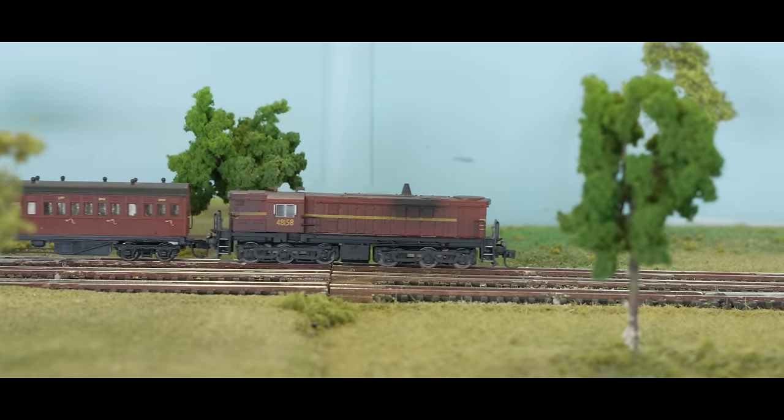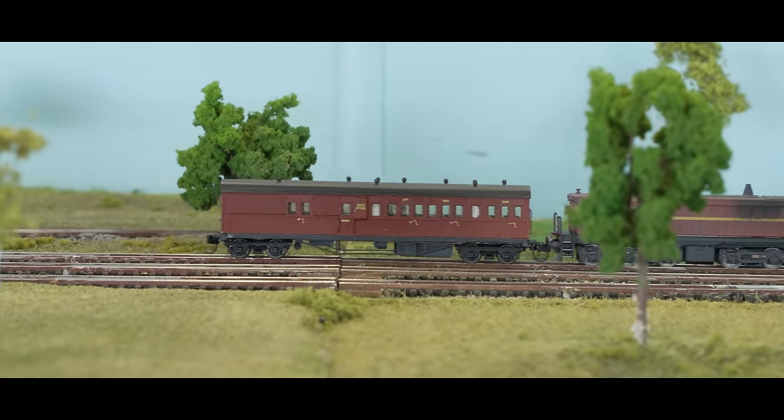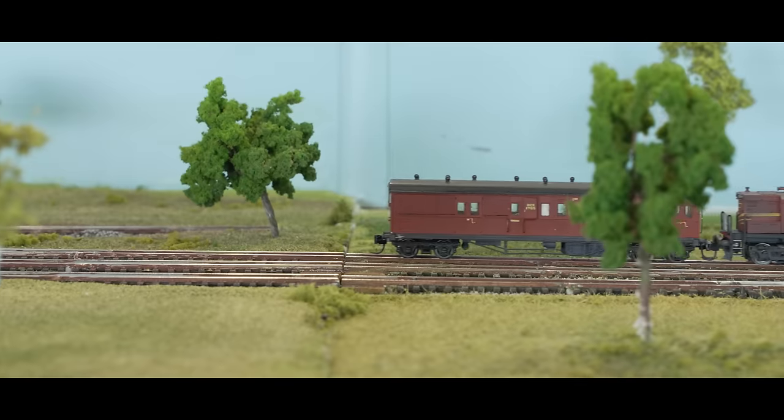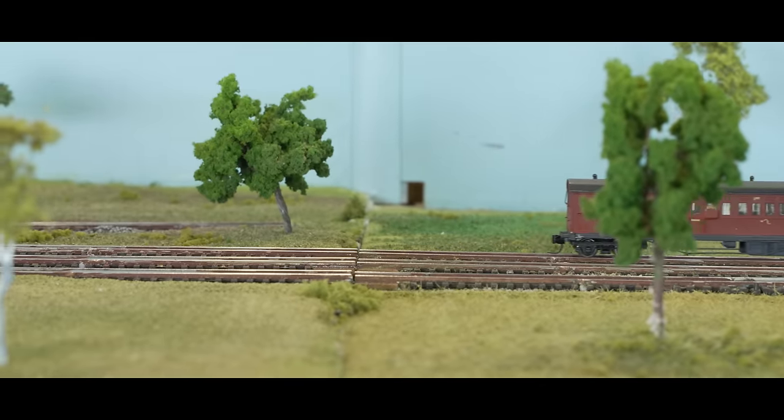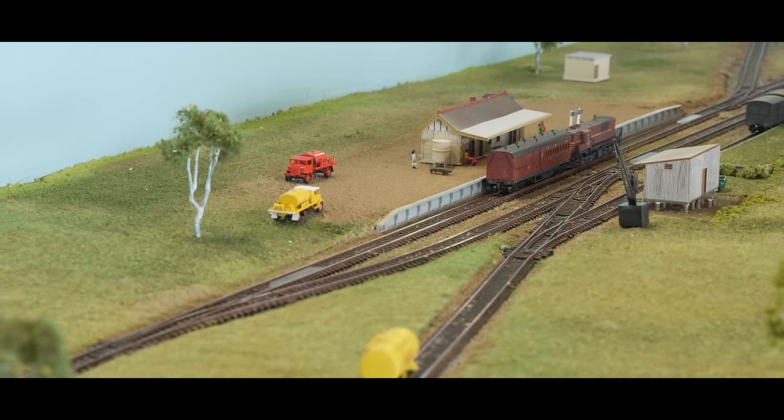Due to be completed for the 100th anniversary celebrations, the escarpment is still under development with trains operating over the full length of the exhibit. Once again, a layout to keep an eye on because it is still a work in progress.